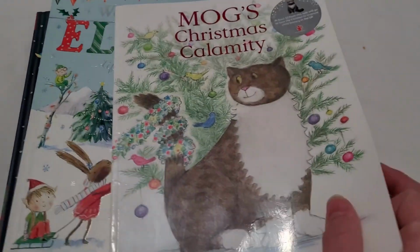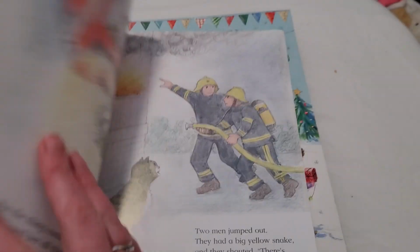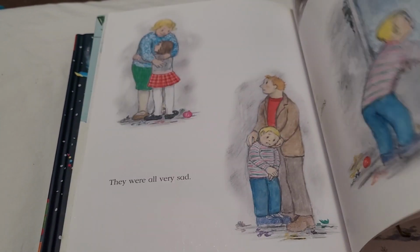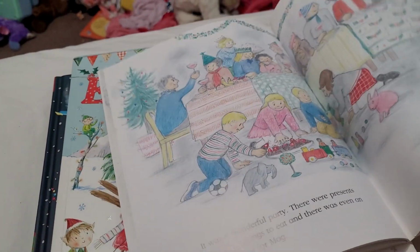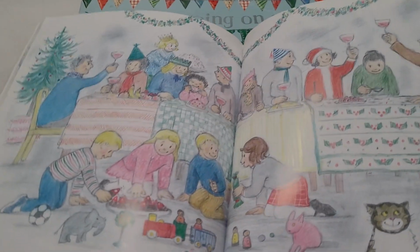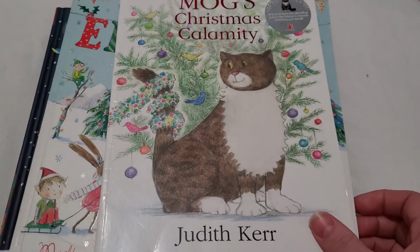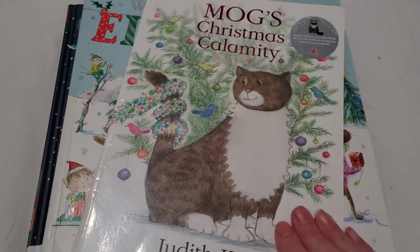It's basically Mog has a bad dream and accidentally sets the house on fire. So Christmas is all gone, but at the end of it, all of the neighbours come and help make Christmas for the family, and it's a lovely story. Mog's a very popular children's book character, so that's that one.